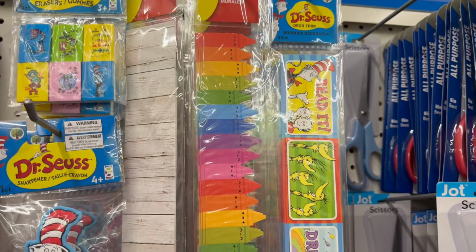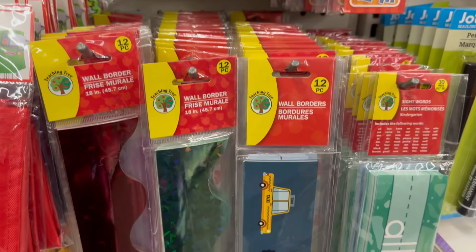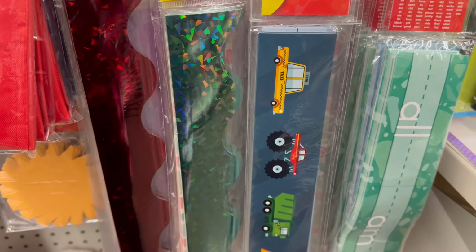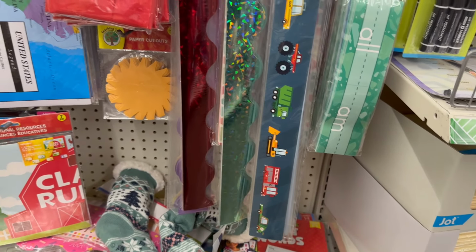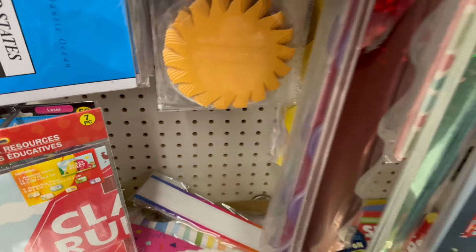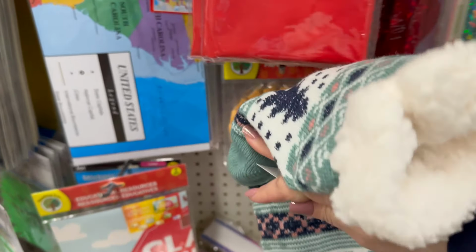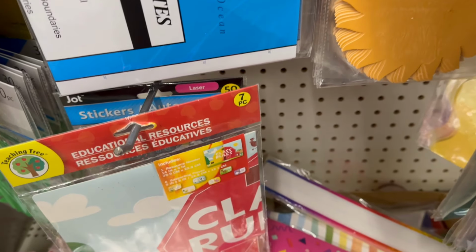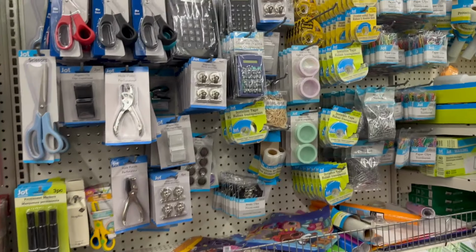Cat in the Hat, Dr. Seuss. You also have transportation ones, and I showed you guys the sight words, and then these metallic looking borders. But is this, yes, is this another name brand find? Oh, but these are in the $5 plus area. So, you know what, I'll be a good Samaritan and walk it over there, because we'll check out that area.